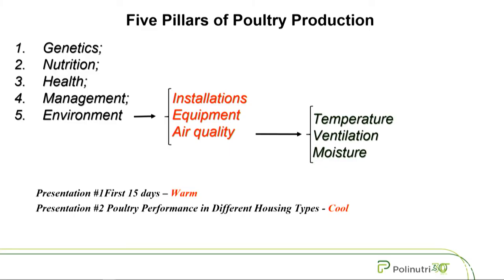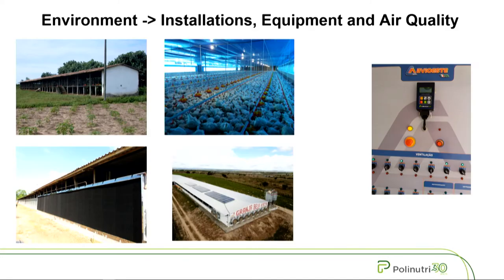We saw yesterday that in most cases, during the first 15 days, there is a need, even in these warm climates, to heat the baby birds, to provide heat for the baby birds. Coming to the end of the cycle, it's the opposite. We need to cool them down. And this could be a challenge in our type of climate sometimes.